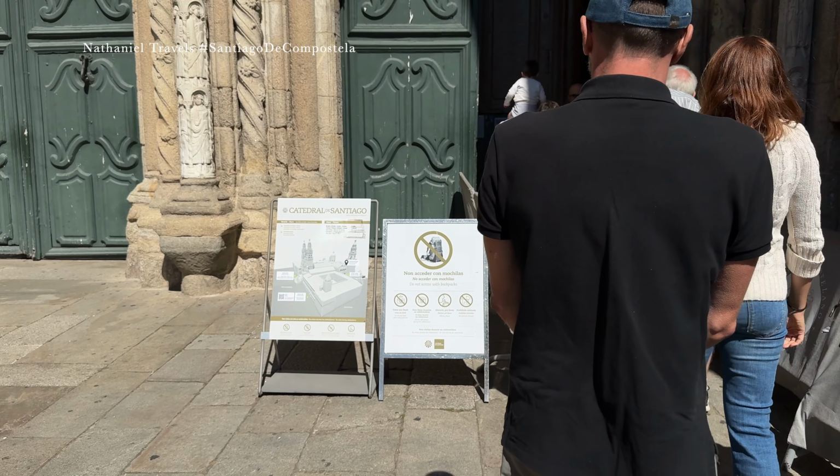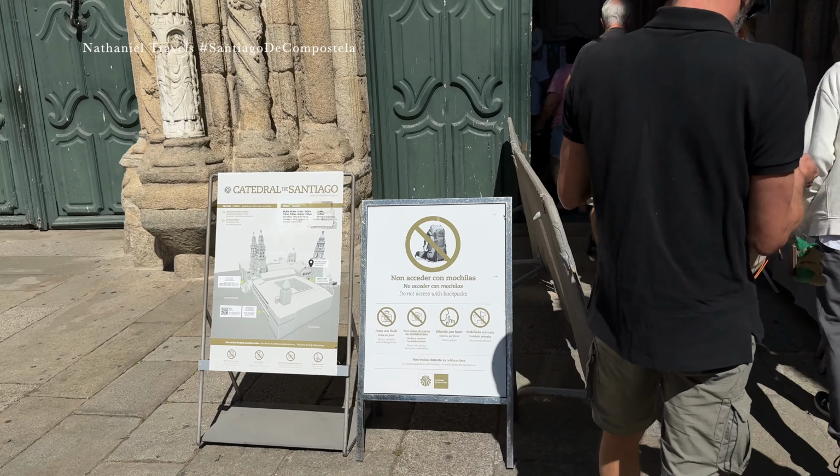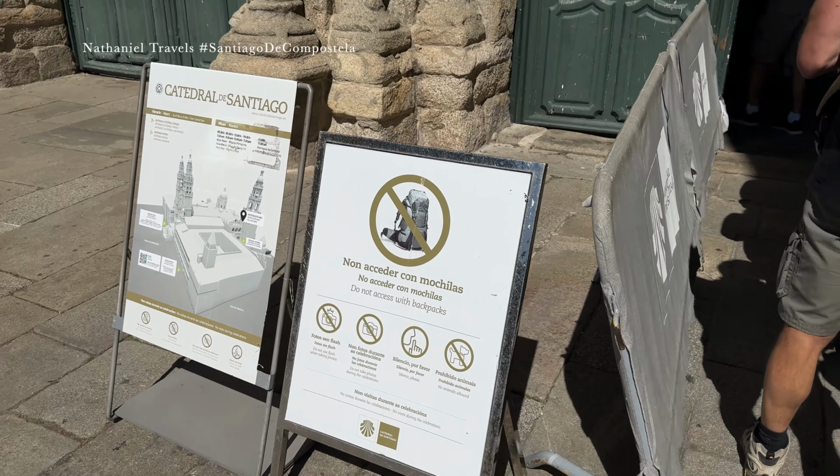So we're near the entrance, guys. So this is the information here. Things that you cannot bring inside, and some stuff.